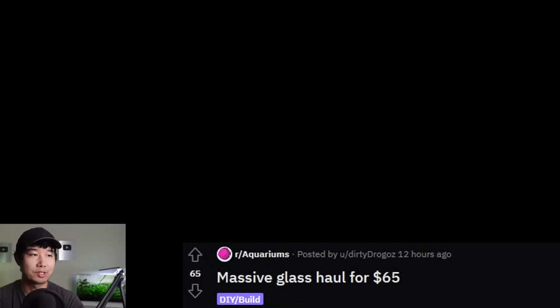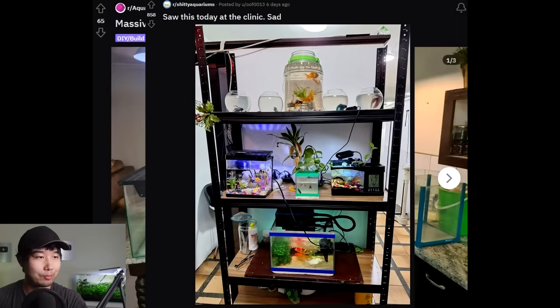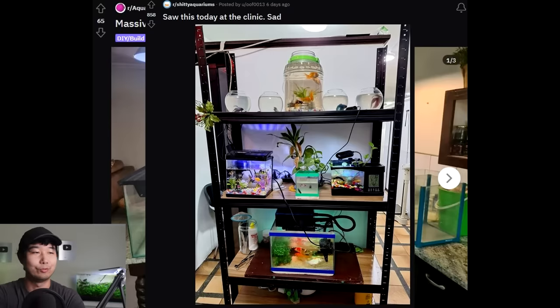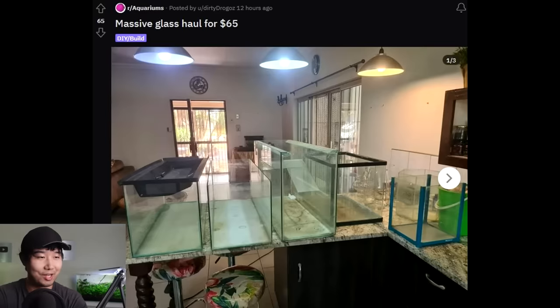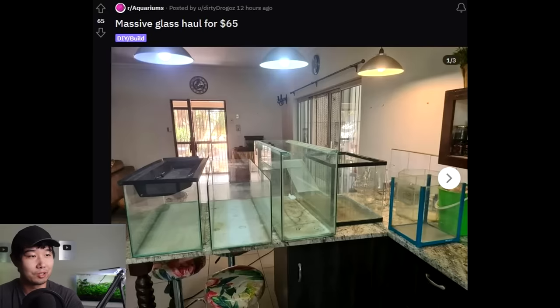Massive glass haul for $65. Ain't no freaking way, dude. Okay, I stand corrected. You know the first post? That comment where it's like, you could have just spent a hundo to get better tanks. Okay, I just got proven wrong. You can definitely spend less money than you did on those three levels on that stand for sure. Look at what this guy did, man. Some of these look like at least 35 gallons. Some are 20 gallons. I want to see before and after.